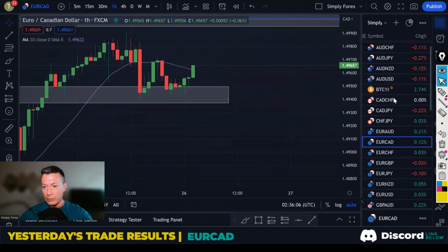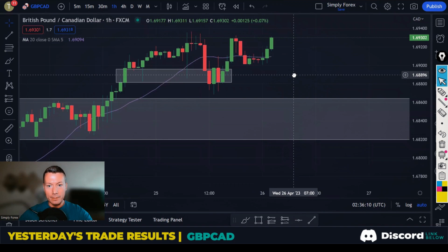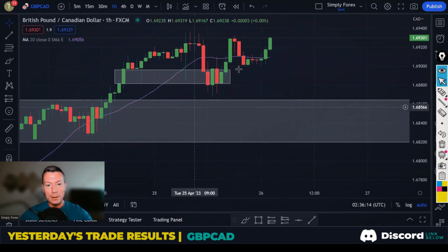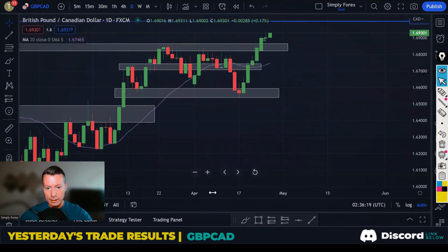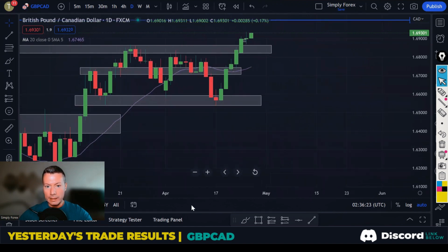But we also had pound Canadian dollar, and this is a trade that I did get into, unfortunately, because it got stopped out. But there were a couple of bites at this apple. Let's start with the day chart, guys. So what were we seeing? Basically, we were seeing a continuation of an uptrend. Price came up, clearly in an uptrend, and once it got here, this was important weekly resistance. Then we found ourselves kind of ranging, guys.